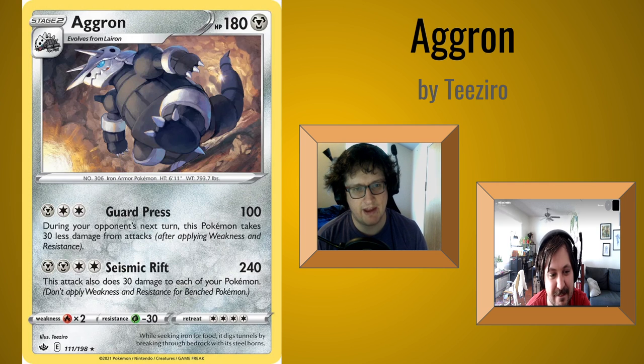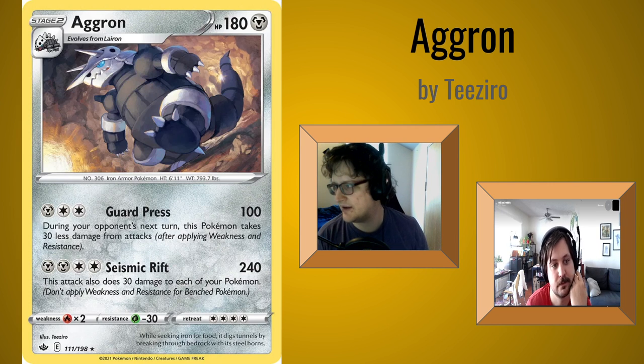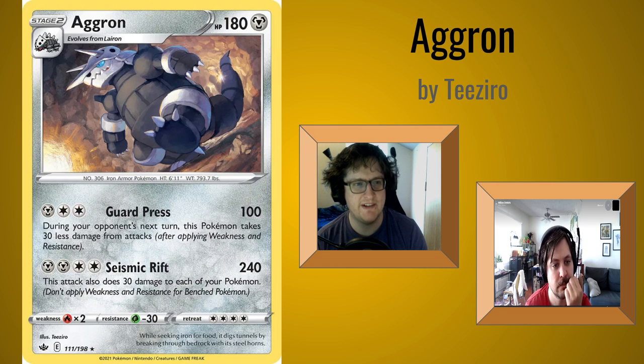Okay, so that's Aggron. Not one I have a ton of nostalgia for because it's Gen 3, which I kind of missed out on. But I always appreciate when there's cool card art that grabs my attention anyway. Aggron, big friend. Your steel friend.